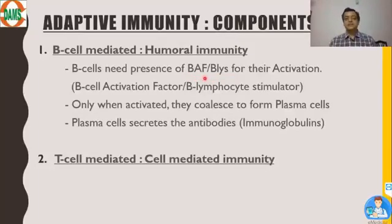So what is this BAF and this BLyS? We have B cell activation factor and the B lymphocyte stimulator. So unless BAF or BLyS is present, we are not going to get activation of B cell. Only when they are activated, they coalesce to form the plasma cell. And the plasma cells are the ones which secrete the antibodies, which are our immunoglobulins. So that's how it is. It's going to come one by one.